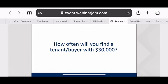So, Ron, how often will you find a tenant buyer with $30,000? Well, the answer is it's going to depend on the price range of the house. Notice Whitney only got 10, but the price of her house was $140,000. Once you get above the $200,000 mark, you're going to find that these deposits come in pretty hot and heavy, because people looking for higher priced houses are not broke. They wouldn't be looking if they were broke.